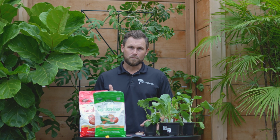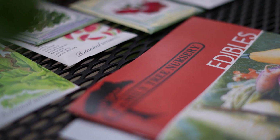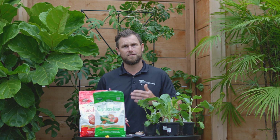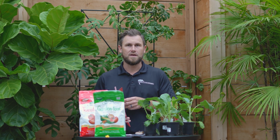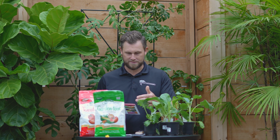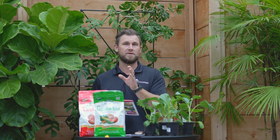One tool I want to give you guys is, here at the store, we have our edibles catalog. In this catalog, there are some really great resources and tools. It talks about the different vegetables and herbs and some tips and tricks on how to fertilize, how to trim back and thin things out, and how to get the best harvest. But one of my favorite things is the very first page, a planting calendar. It talks about all the different vegetables, when you should plant them, and then based off when you're planting them, when you'll be harvesting them.